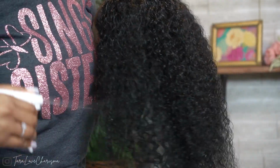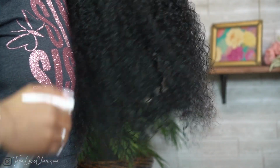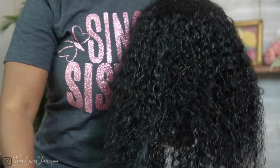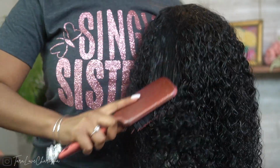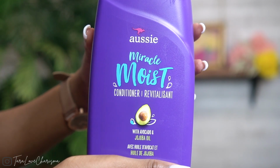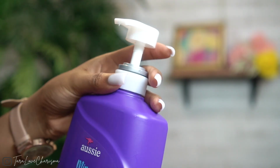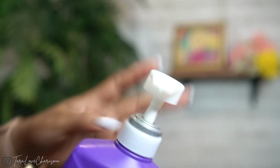So I'm just going to go back and spray some more water. I'm not going to drench the hair. I'm just going to spray it enough so that it's damp. And then I'm going to go back with my paddle brush and I'm just going to brush the curls out. And I use Aussie Moist conditioner and I used about 2 squirts of it, not too much.